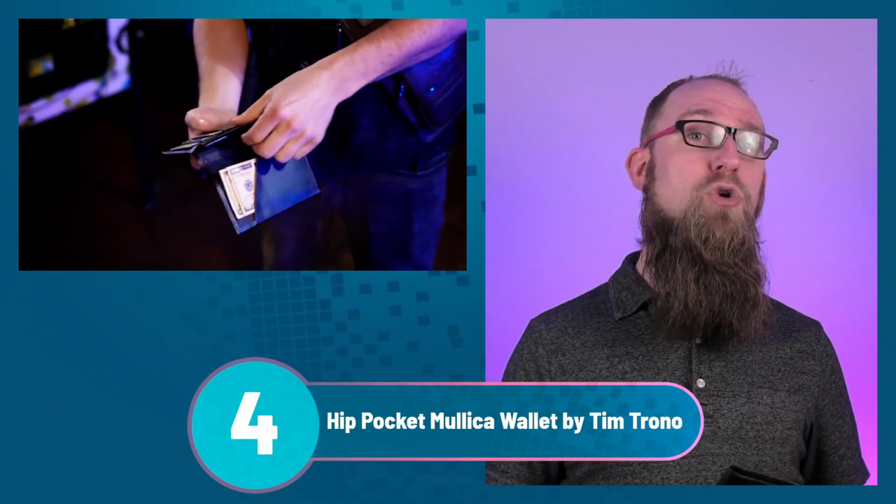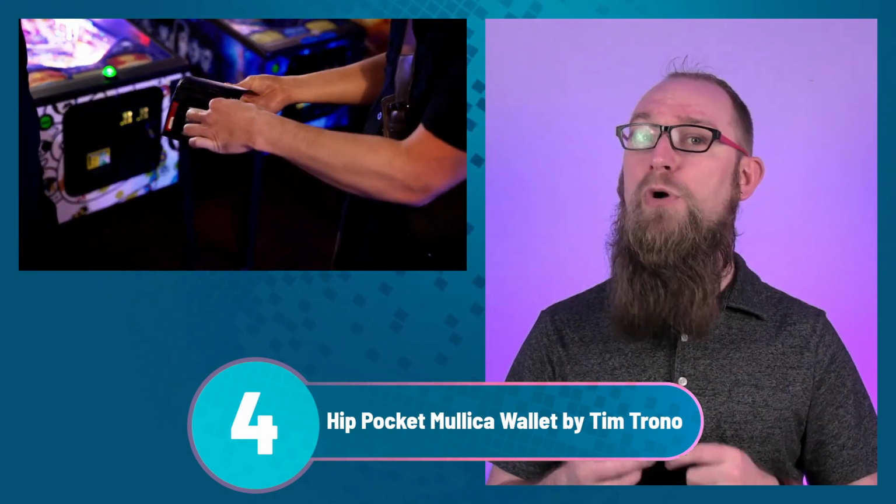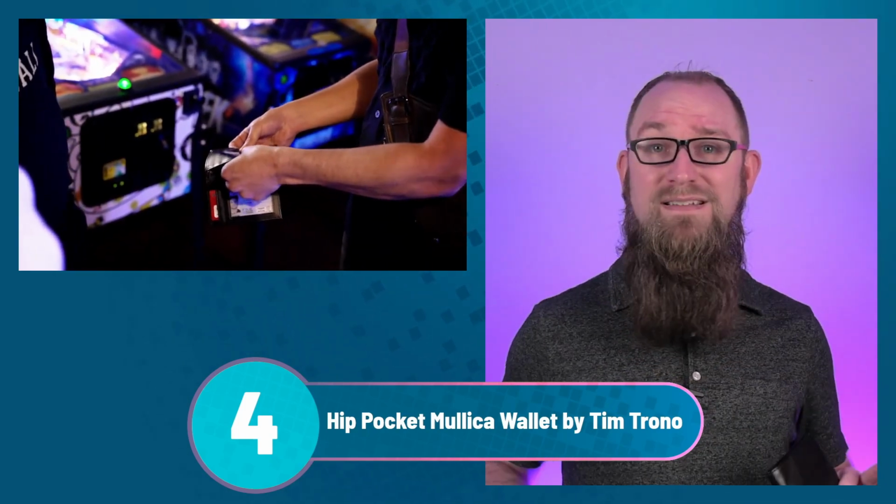If you want to add a card to wallet to your stage or parlor act, or you want to get some confidence in an open mic night, this is the wallet for you. And one pro tip I have is to make sure you get the genuine leather version. I actually have nothing against the vegan leather one.